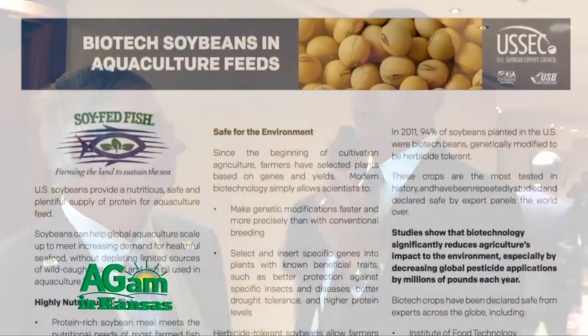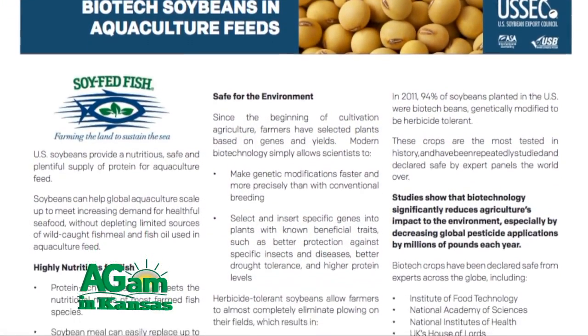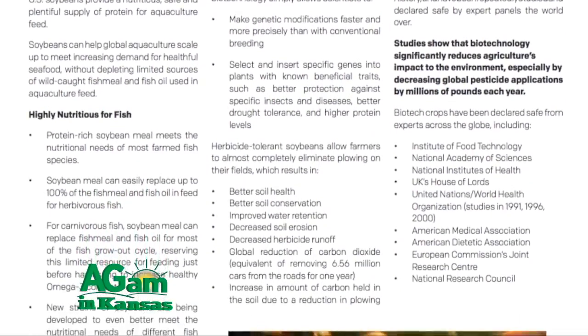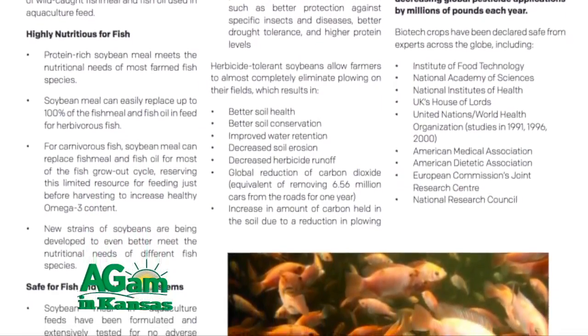That's correct. And aquaculture now is one of the things that soybean meal is helping to produce more fish faster. Truly, that aquaculture usage, a lot of that research was funded by soybean farmers. That's correct. It was, and has been for the last 10 years probably.